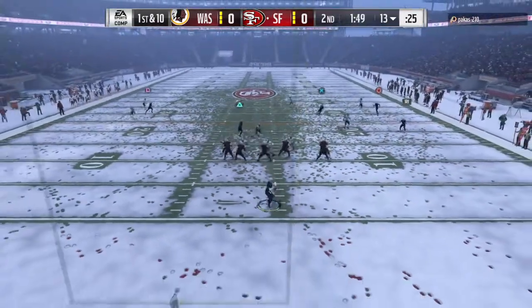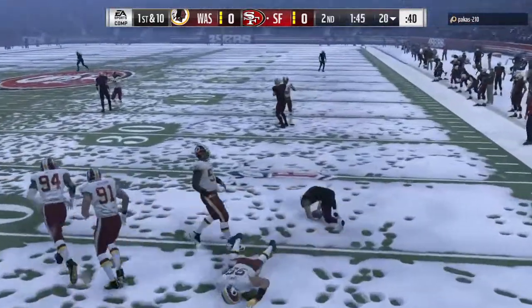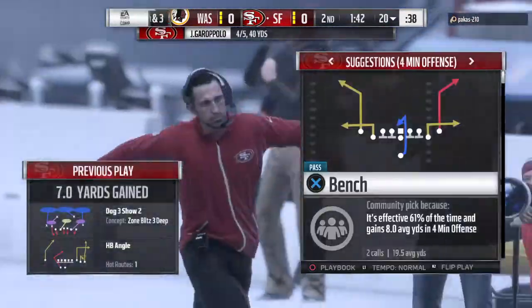So after the INT, it's Garoppolo. Flushed to his right. To the right side, complete to Taylor. 7 yards, the pickup on the pitch and catch.